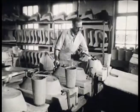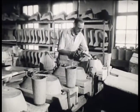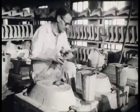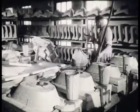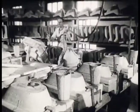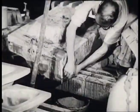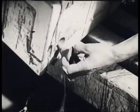Earthenware and vitreous china slips, being more fluid than fire clay, are usually pumped through pipes to the casting shops. After the molds have been filled, the plaster absorbs water from the slip, leaving a layer of clay adhering to the inner mold surfaces. When this layer is sufficiently thick, the surplus slip is run off.